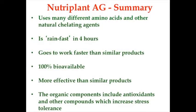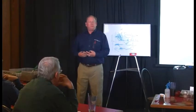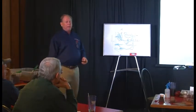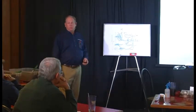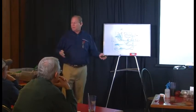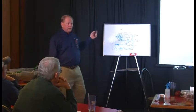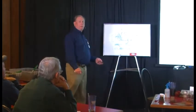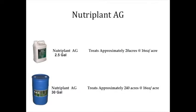So when you spend your dollar on this product, you know you're going to get results, and it goes faster than similar products. You're going to see it. But it's the antioxidants in that product that are certainly very important. AG just stands heads and tails above every other product in the marketplace, and it's usually one of the least expensive foliars you can apply. It can be applied with a fungicide at the same time. So if you're going over your crops with a fungicide, you can put that right in your mix, usually without a problem. So you're doing a fungicide and a micro test at the same time. It comes in 2.5 gallon jugs and 30-gallon drums.